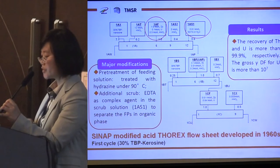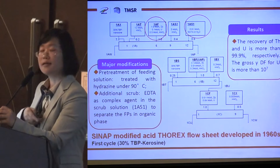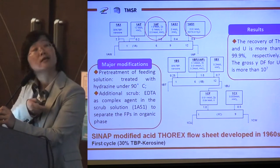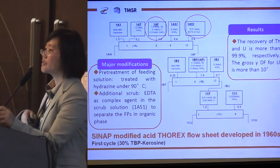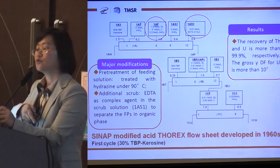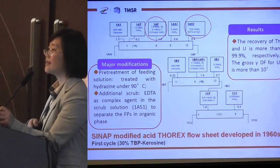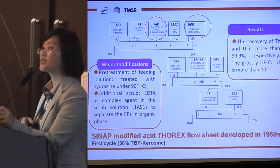And this slide shows the CNEP modified acid Sulex flow sheet developed in the 1960s. And these two red circles show the major modifications compared to the flow sheet developed by Oak Ridge National Laboratory. The major modifications include pretreatment of the feed solution to avoid precipitation of the components. And also we added another EDTA scrub to separate the fission products in the organic phase. And after the overall flow sheet, the recovery of thorium and uranium is more than 99.9%, and the gross gamma DF for uranium is more than 10 to the 7.